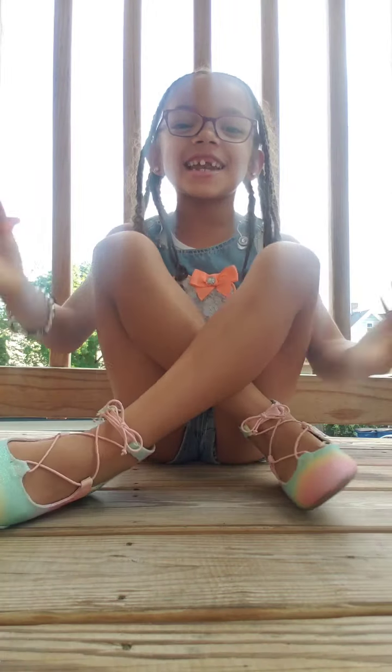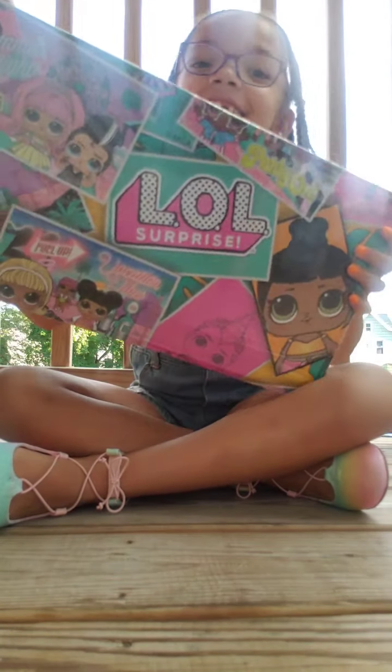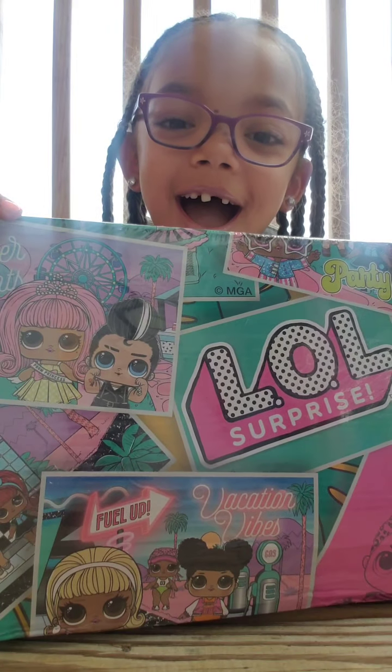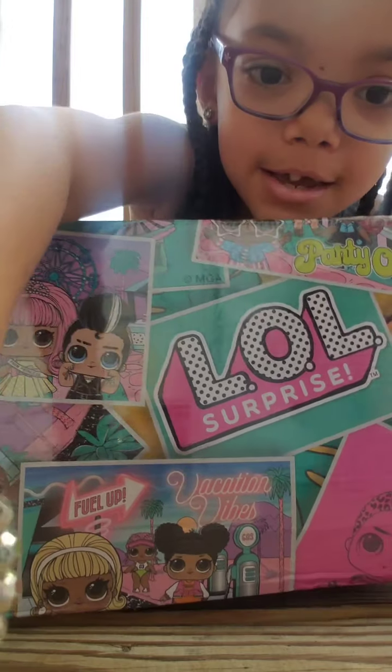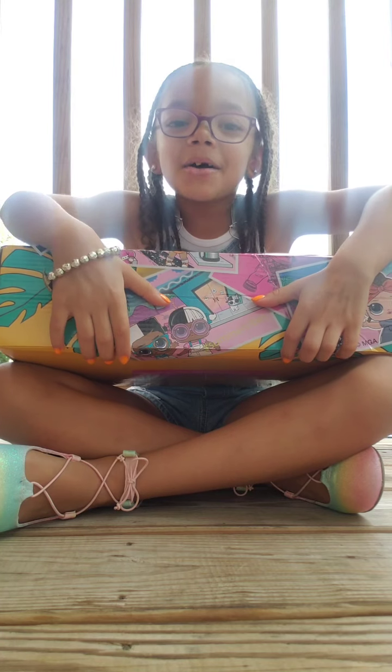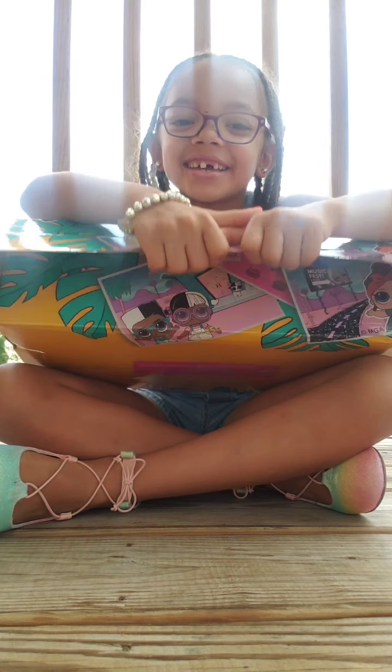You guys have to guess what I just got today. Something summery. Guess what? The LOL Supplies Summer Box! And we're about to open the wrapping. So I opened it now to see what's inside.